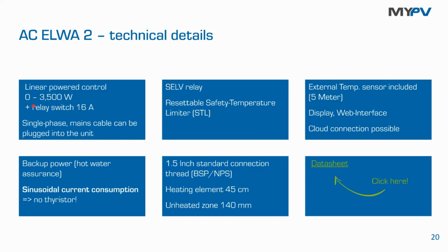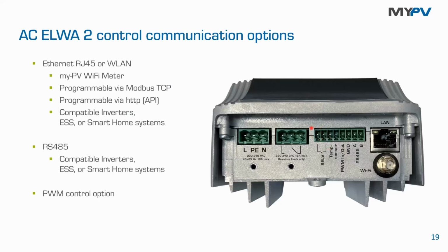Beside the relay for the external immersion heater, there's also a relay with a safety extra low voltage, and it is here. That means for times where you do not have enough excessive power from your PV installation to do the whole hot water heating, you have 2 other options where you can choose. Either you want to do the boost backup to ensure your comfort with AC ELWA 2, or you want to do it with an external heating source, whatever it is, a heat pump, a biomass boiler, whatever. And to send the start signal to this external heat source, there's a safety extra low voltage relay included at the bottom here.